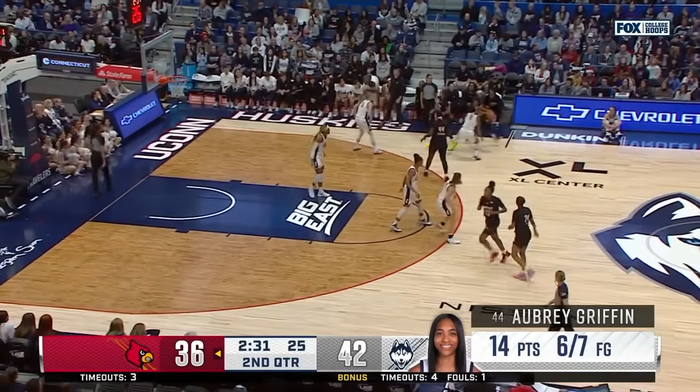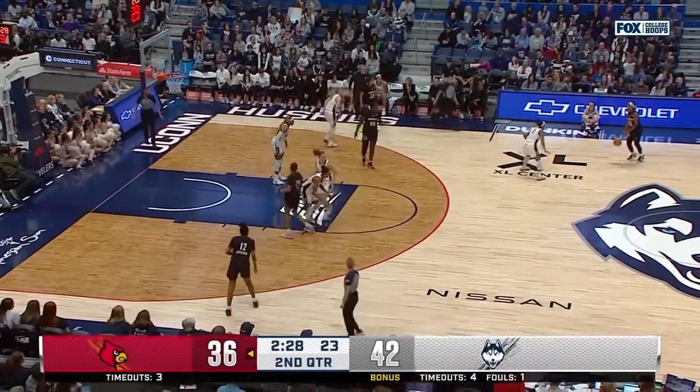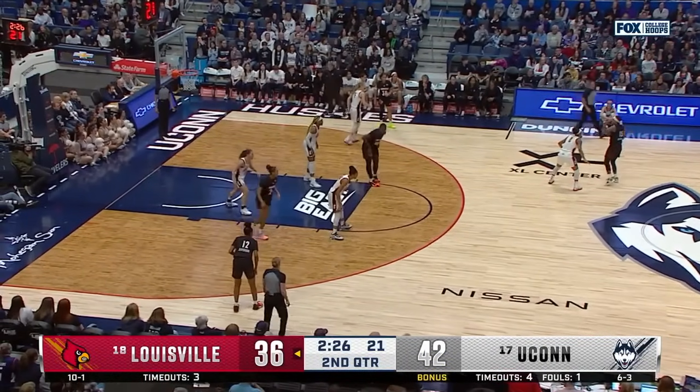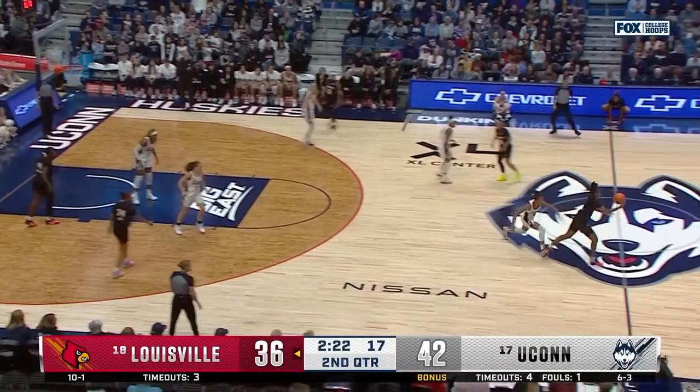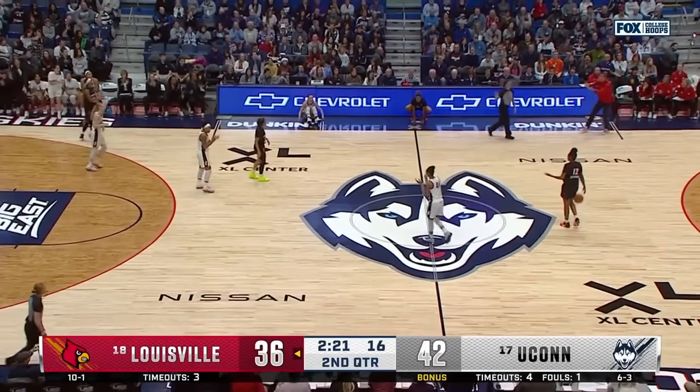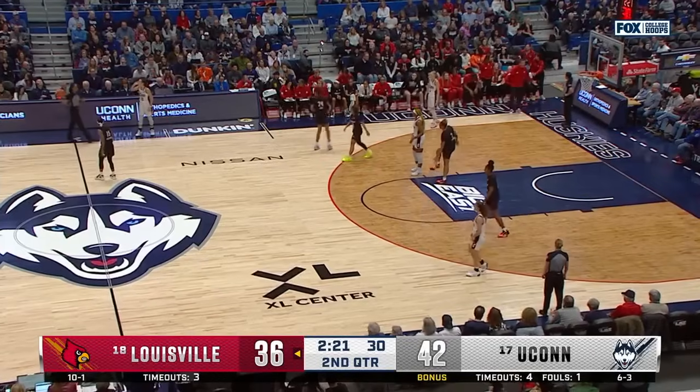That's what it's going to take. It's going to take players other than Paige Bueckers being threats offensively. Certainly everybody's game plan is going to be to load up and make Paige Bueckers' life miserable, right? As tough as it can be. Over the back for Louisville. Things unraveling here in the second.